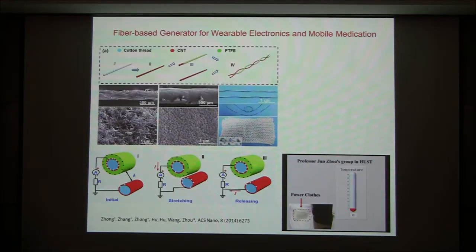We can also use fabric, and the two fibers can be treated differently. One can give electrons, the other can gain electrons, and have some electrode design here. Entangle them together, and when you have physical motion between the two, they definitely have sliding or contact. So the contact, the distance change, or rather the sliding, must generate surface charge here. This will give you a substantial voltage and power to drive a sensor.